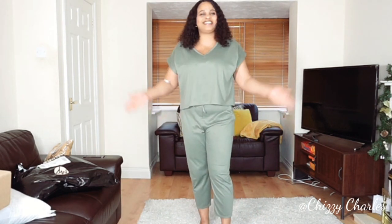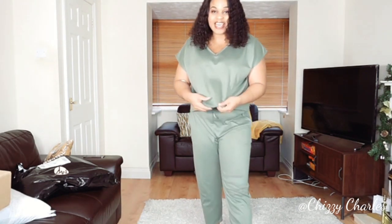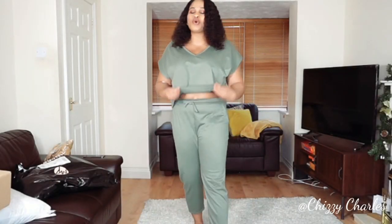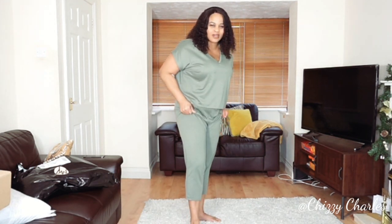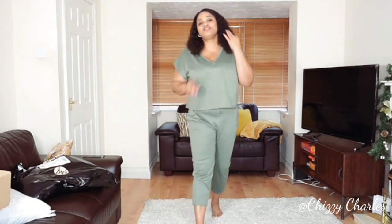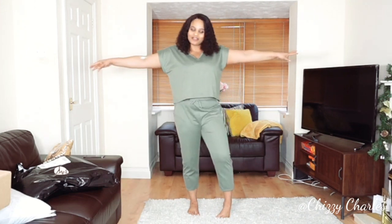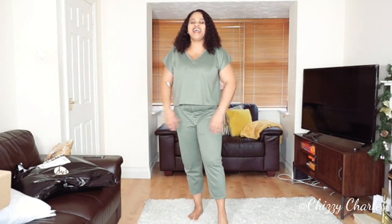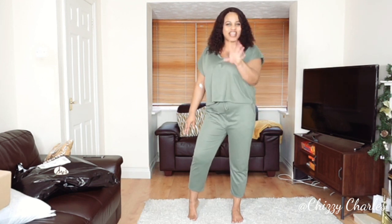Wow, this is nice. And Misspap, yes, you're showing me that you know what you're doing this time. The quality is fabulous, so thick, it's not see-through for the price. This is so nice that you will rock it, even though it's sleeveless, you still feel warm because of the quality of the material. It's very thick and feels so warm inside. You will rock this during summer, spring, winter, and I think it's a very good investment. Guys, check out this outfit. This is really nice, even for maternity or a pregnant woman, you can rock this as well. This outfit is just everything you need, honestly.